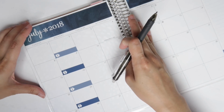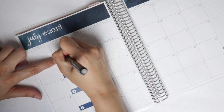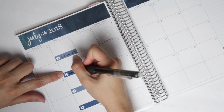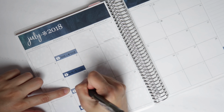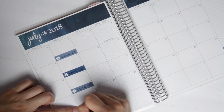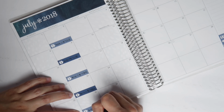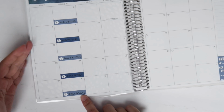I'm going to have to tilt this a little bit sideways, sorry guys, but I do like to fill out on camera. So here, I'm going to be putting in $14. When I do that, that means I would have $703 in my savings account. Then the week after that, I put in $15, which would be $718 total. Then $16, which is $734. Then $17, which would be $751. And then the last week, $18, which would be $769. So by the last week of July, I will have $769 in my little savings account.